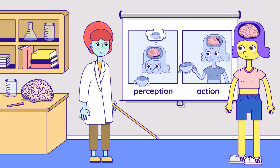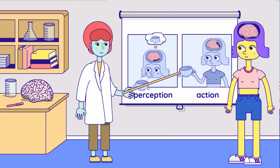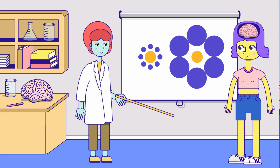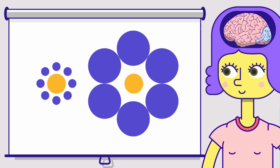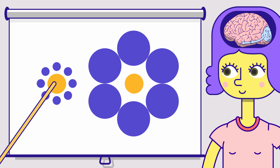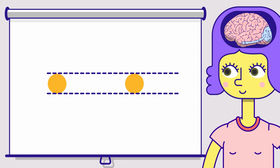Researchers have also shown the same separation between perception and action in healthy participants by using visual illusions that make objects seem larger or smaller than they actually are. Take a look at this image. When we look at the circles, the illusion tricks our ventral stream into perceiving this one as larger than this one, even though they're actually the same size.